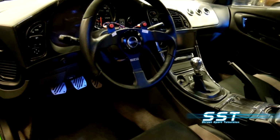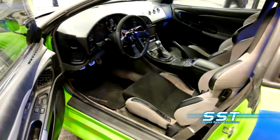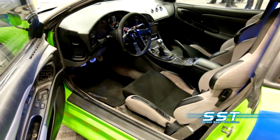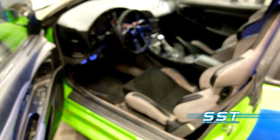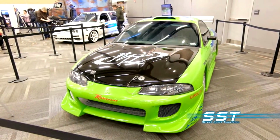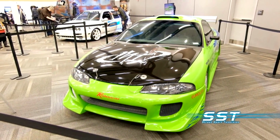Dubray went to the technical advisor for the first three Fast and Furious movies to get some advice and help when he started to build this Mitsubishi Eclipse. I spoke to Craig Lieberman, who was the technical advisor from Fast and Furious 1, 2, and 3. So he gave me a lot of advice on how to build the car. There was also John Lapid, who was the original builder of the car from before the movie. So he gave me a lot of tips and tricks on how to recreate that car perfectly.